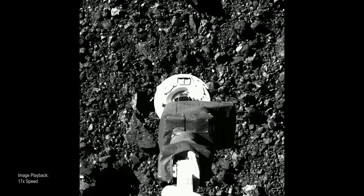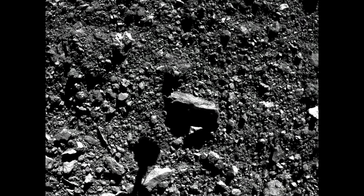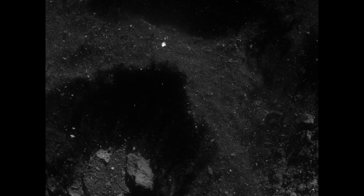Despite its slow touchdown, OSIRIS-REx had punched through the surface and set off an explosion of loose material. Tons of rocks and pebbles were ejected, radiating outward in a wall of debris. The pictures were stunning, but why did Bennu's surface behave so unexpectedly?